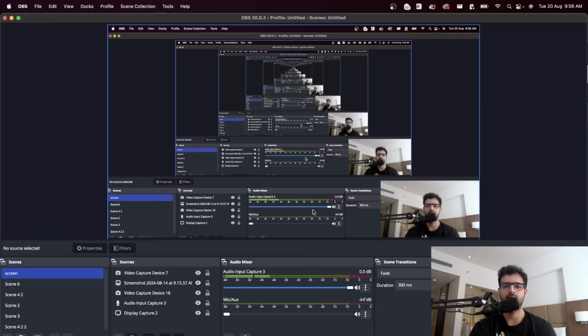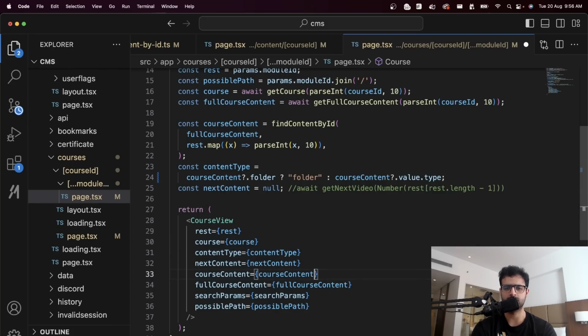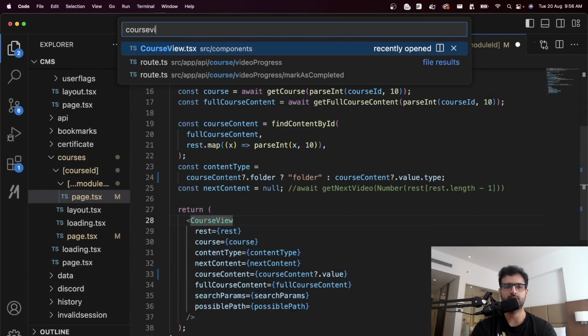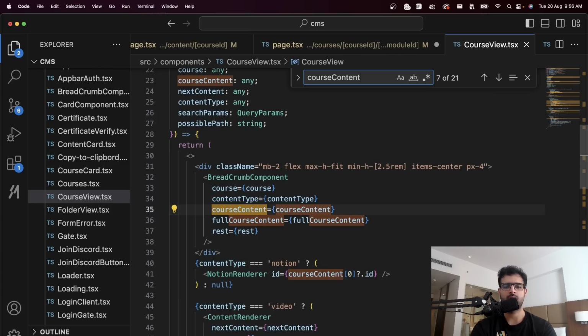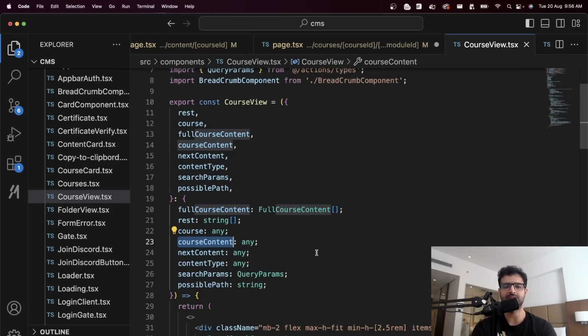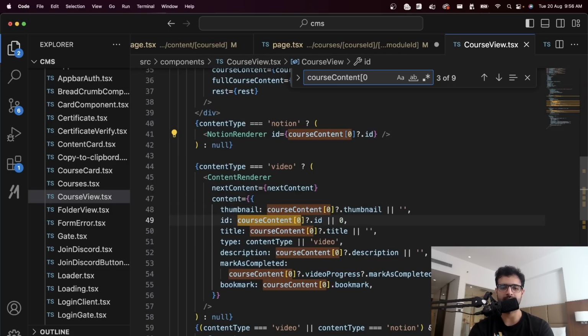I feel like I have not. Oh, yeah, I need to make that change here as well. Content type equal to course content type, that looks right. Course view.tsx, bookmark, course content of 0.bookmark. Yeah, that's a problem. That's a very big problem. This is why I need better types. So course content of 0.bookmark will not be the case anymore.